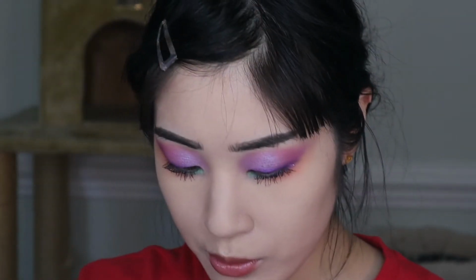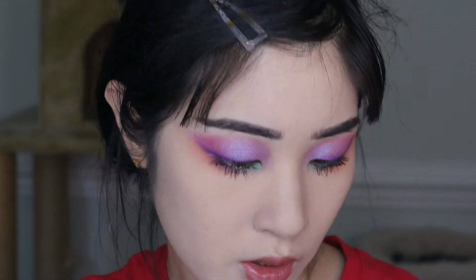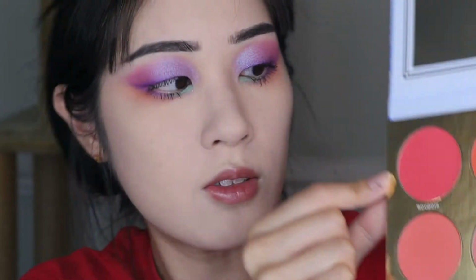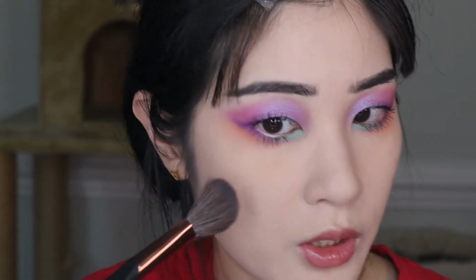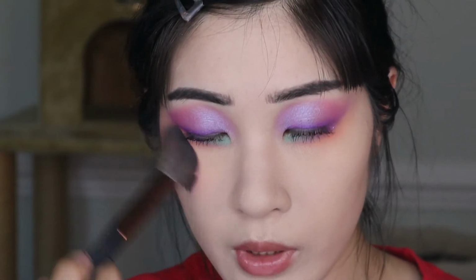We are continuing with the Rouge Romance palette. Today's look is more purple and pink with flashes of mint and orange. So I personally feel like to match the outer accent, I can use the shade Boudoir, and I can use this pretty lightly. I don't have any contour or bronzers. I am using a clean Luxie Pro Tools synthetic angled brush. I want this blush to merge into my eyeshadow a little bit, like blend into that orange that's blossoming out from my lower lash line.